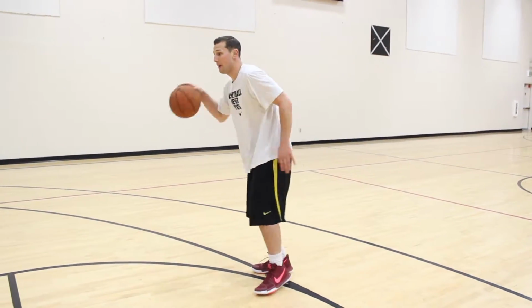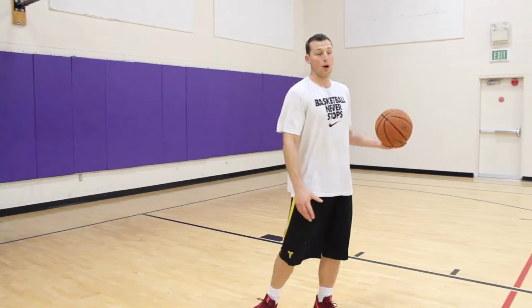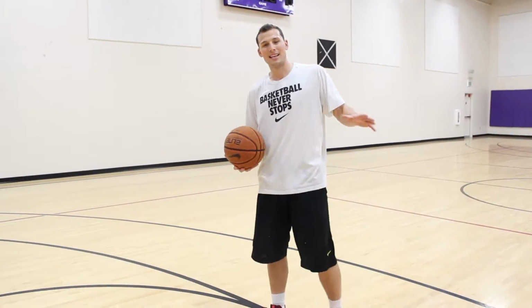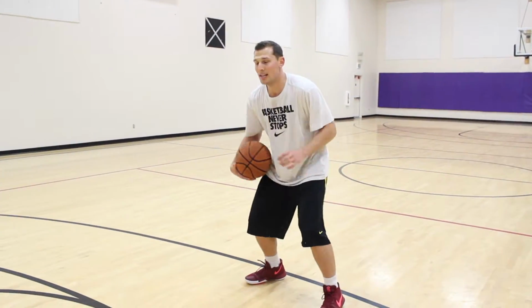So defender on my back, I got a big here, boom, I'm just by him up into my finish, or drop cross into my Euro, whatever the case might be. So like I said, he's great at using the pick and roll. One of the things he does is he uses his ball handling ability to set it up, right?